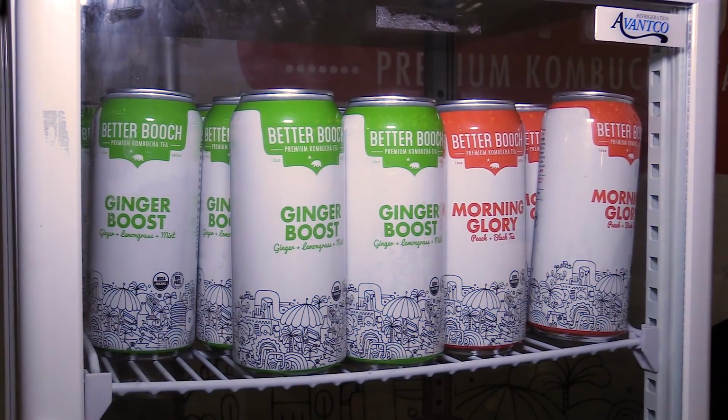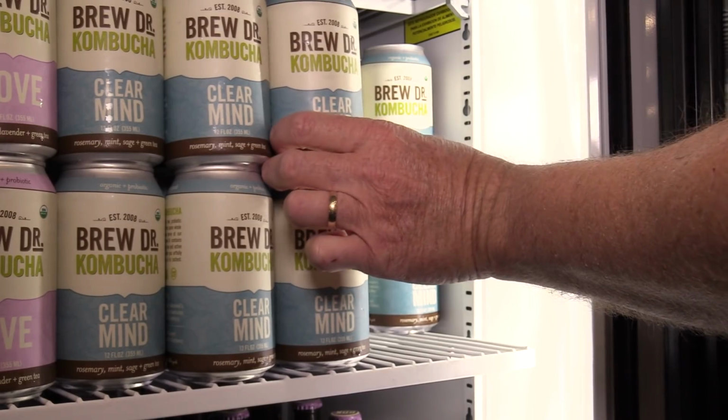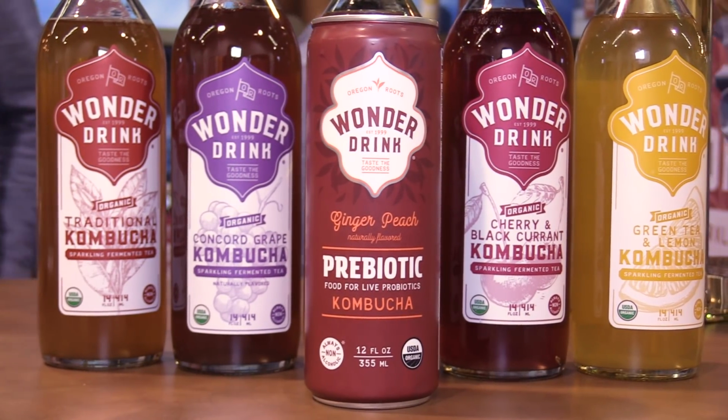So totally makes sense. And the cans too. A couple of years ago we maybe wouldn't have thought of kombucha in cans, but it just makes a lot of sense. I think once you get over a little bit of that hurdle, why not drink kombucha out of a can? It's easy to distribute. It gives you a lot of different options.